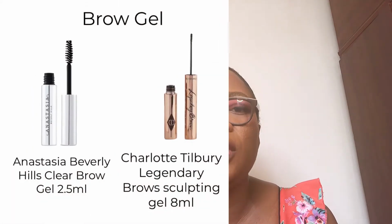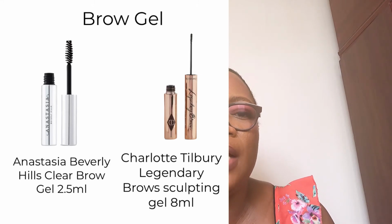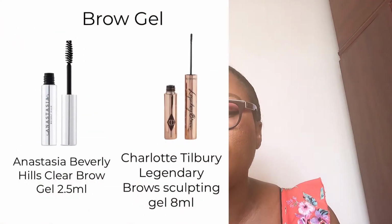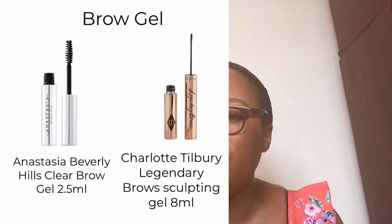So the next item that I will recommend when it comes to brow gel, the first one is by Anastasia Beverly Hills Clear Brow Gel. It's very good to prep your brow. You use it to brush it up, and it kind of puts your brow in place and ready for the brow pencil.